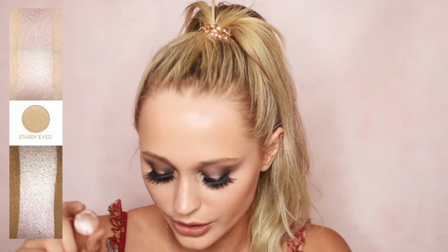And then to go with this, I also have Starry Eyed, and Starry Eyed is like Grandstand, just a little bit lighter. I will however say, if you get Shimmer Shimmer, you don't really need this one. They're quite similar tones. Obviously this one's a lot more foiled, whereas Shimmer Shimmer is just a shimmery colour, but they are quite a similar tone. So this is Shimmer Shimmer, this is Starry Eyed, and as you can see, they're quite similar colours. So you don't need both of them.